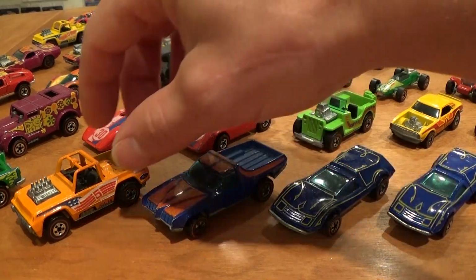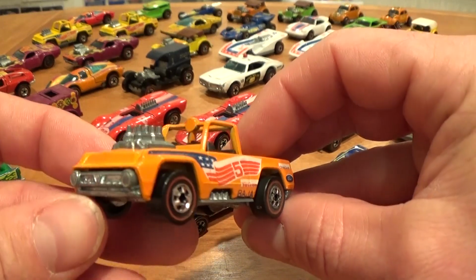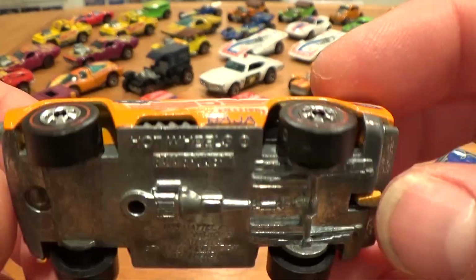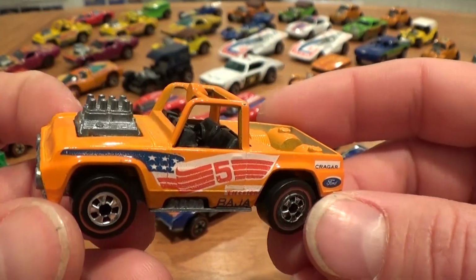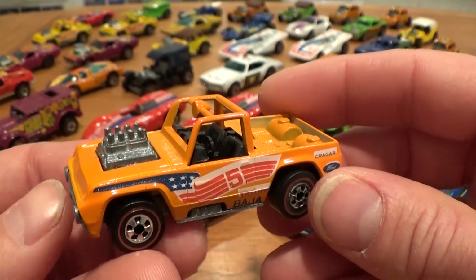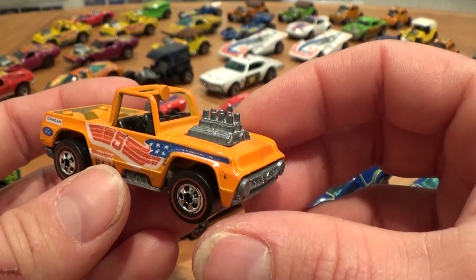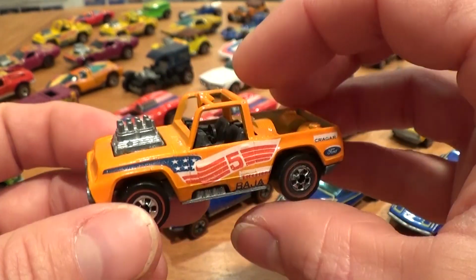The next car we're looking at is one of my favorites, the Baja Bruiser. This version has a metal base, and later years it would come out with a chrome plastic base, but the same paint job and tampo work. Another nice minty little example. This one set me back about 75 bones. And this casting, this is the first year it was produced, 1974. It ran until 1982. And then was retooled in 2009 for the RLC or HotWheels.com channel.